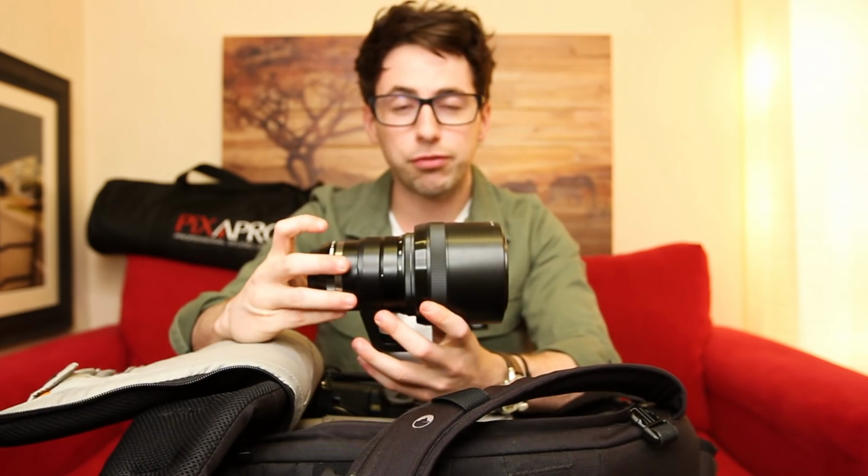So I used 4 lenses on this trip. When I go traveling, I usually take 3. I don't usually include a telephoto lens, but on this trip, because the system was so much smaller, I decided to take the telephoto. So this is their 40 to 150 millimeter f2.8 telephoto lens.